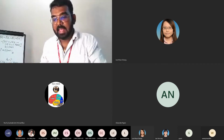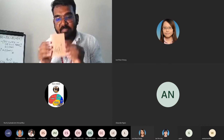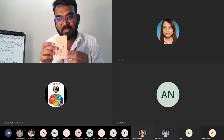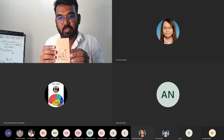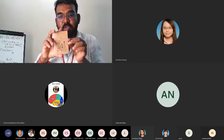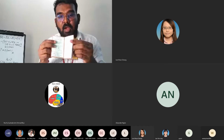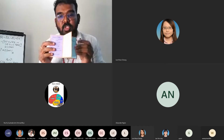All right. Next is the book. This is a very, very good template for you to create notes. Because from this small size booklet, you can open it up to have a lot of pages to write your short notes.